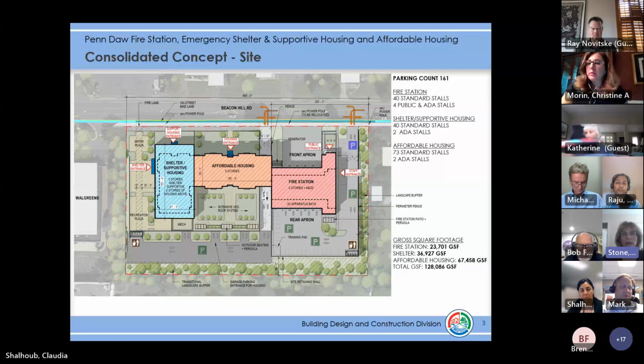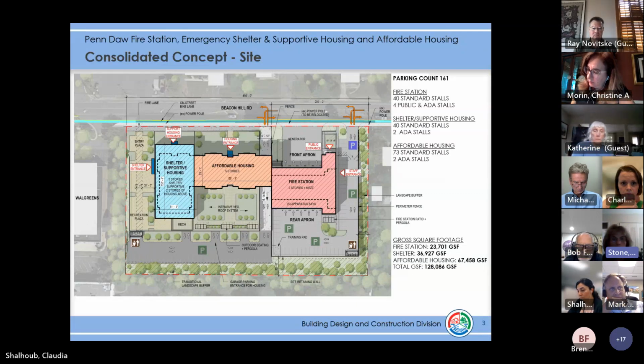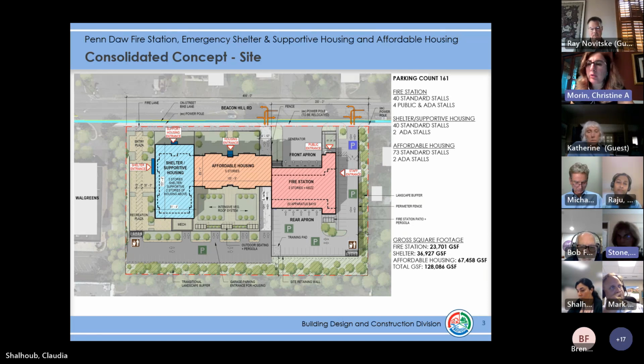Sure, I can take that. No, our program is definitely to require enough parking for shift change, which is 2 times the minimum shift. Lori, would you mind just introducing yourself so people know? Sure. I'm Lori Stone, and I'm in charge of planning with the Fire and Rescue Department.